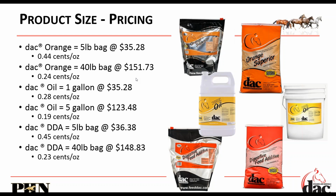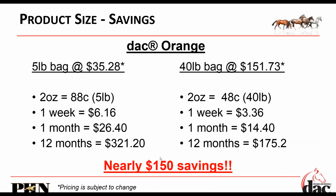But on the next slide, you'll see how much of a savings it is if you can purchase in larger quantities. The DAC oil works out to be 28 cents an ounce if you buy it by the gallon, but 19 cents an ounce if you can buy it by the 5-gallon bucket. And the DDA, again, 45 cents an ounce for a 5-pound bag and 23 cents an ounce for the 40-pound bag. So look, I just took one product, the DAC Orange, and I broke it down to weeks, months, and years.